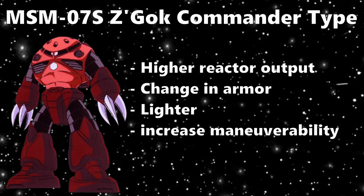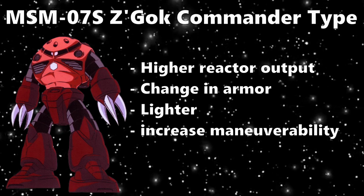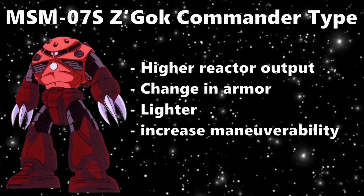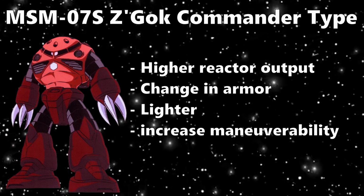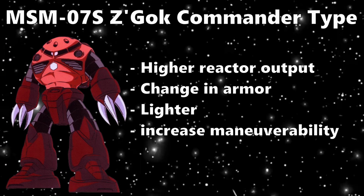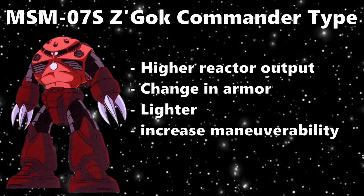The changes in the commander type is a higher reactor output, and well, I'm sorry, I've said this like 8 times already, but I just have to keep on repeating myself. He has a change in armor material, making him lighter, which makes his maneuverability much better, which you get the point already, same song and dance.